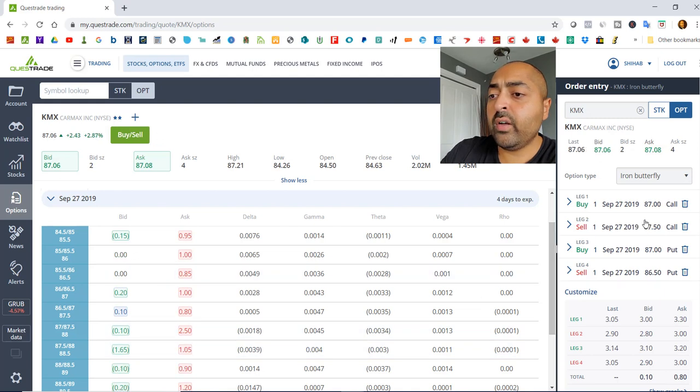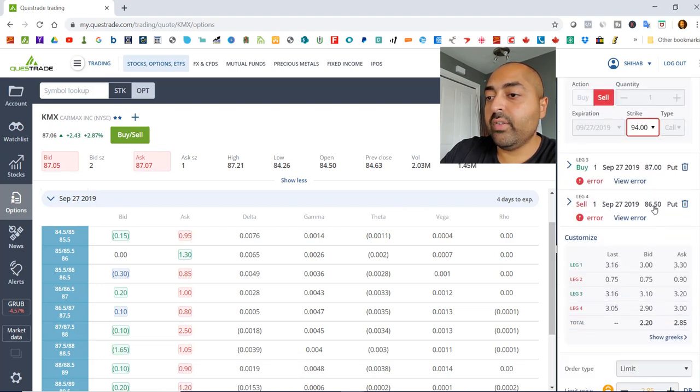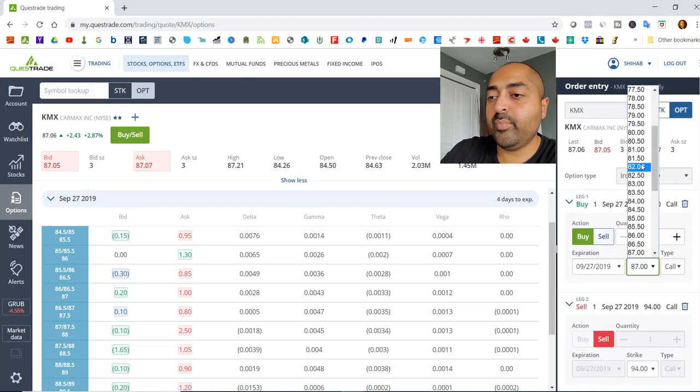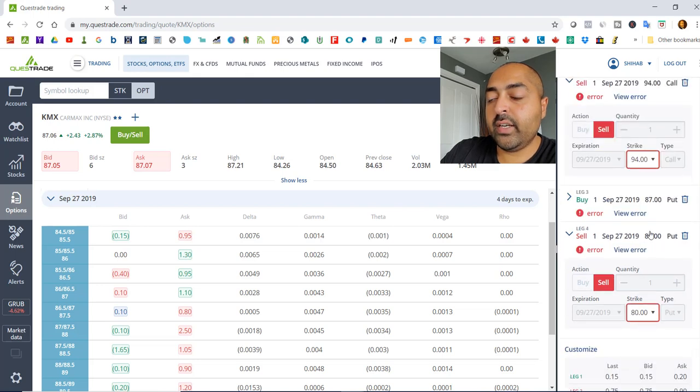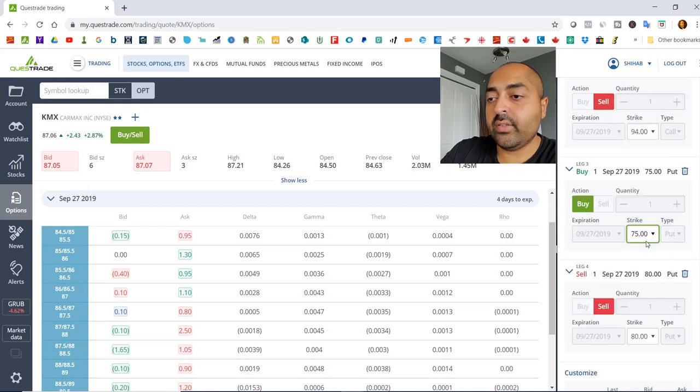So if I go $7 up from the current market price, which is 87, so 87 plus 7, 94, and then I go 7 lower, so 80, and then let's say I go 5 point wide. So I'm at 80, I'm at 94. 94 plus 5 is 99, and then on the put side, I would take a 75 put for protection. All right, so let's see what I can get.